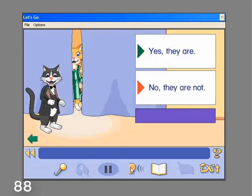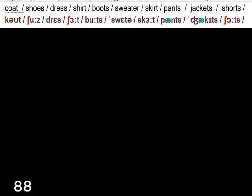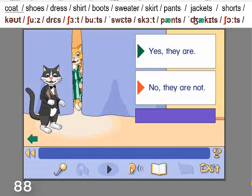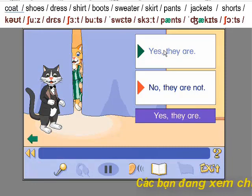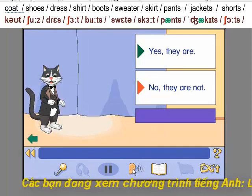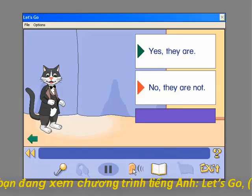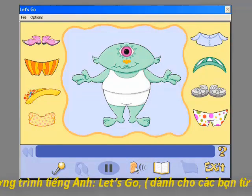Are they wearing green dresses? Yes, they are. Good. They're wearing green striped dresses. Let's stop. Good work.